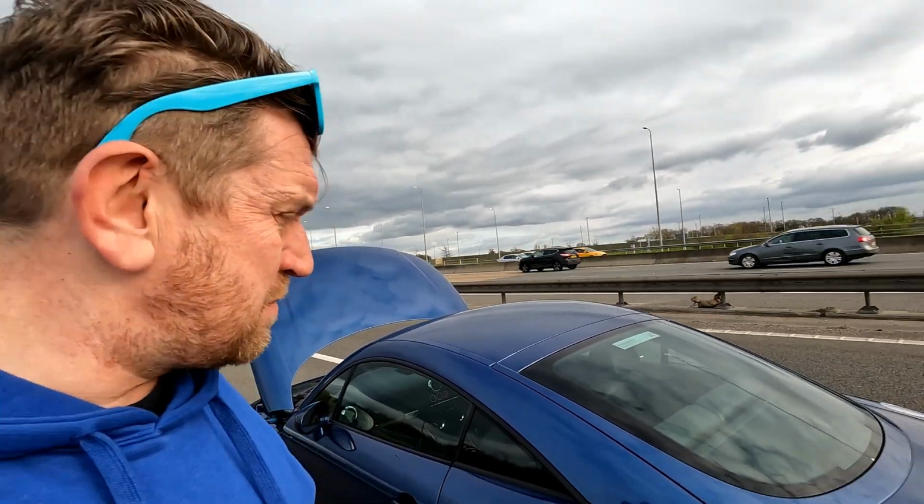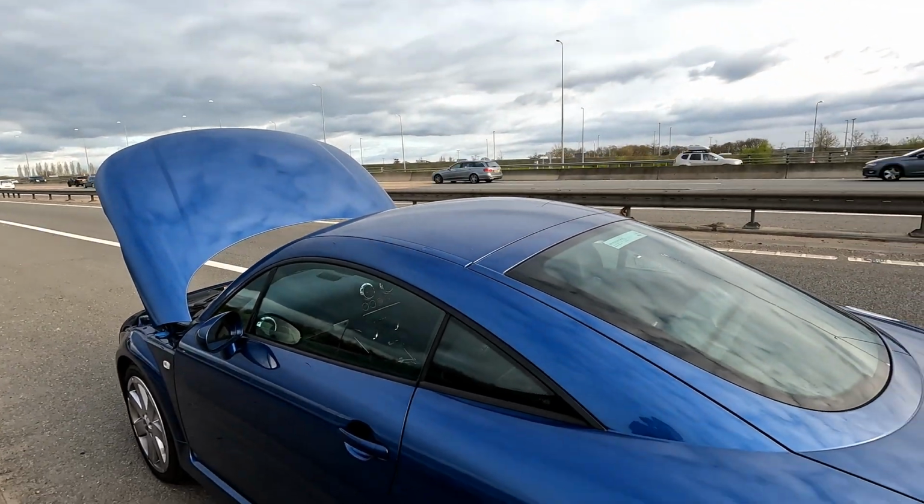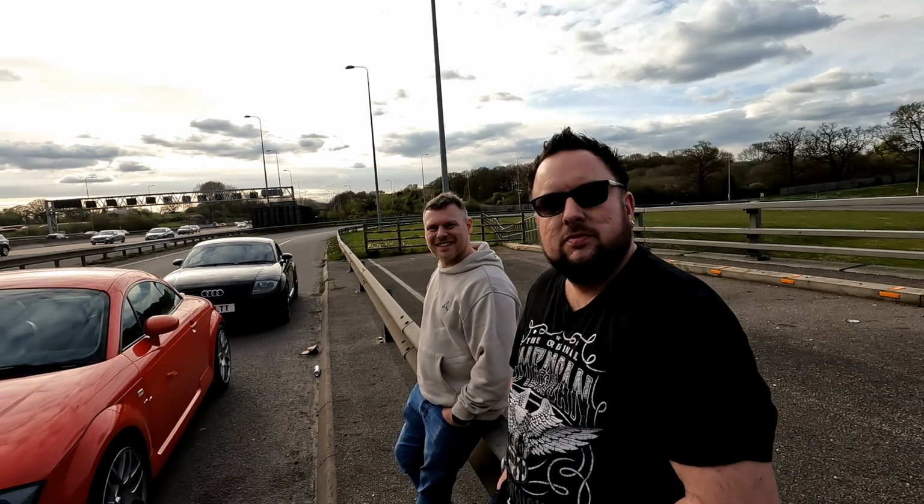Well, this is not exactly how I planned to end my day at Simply Audi. Broken down on the M25, waiting for the RAC to come out, with two legends that have waited with me in their cars. To say that I'm rather gutted is an understatement, because the car is not behaving. I don't know what's wrong with it. I'm a bit past caring now, if I'm perfectly honest. So yeah, what a day. What a really, really bad end to my day.